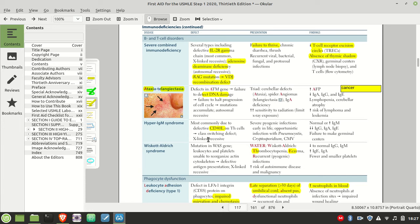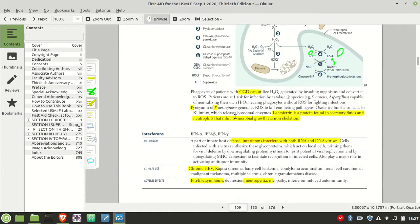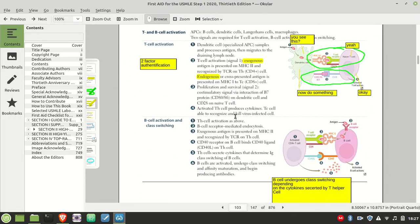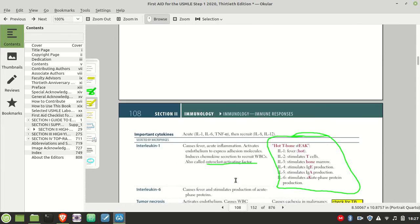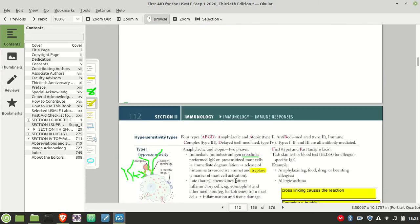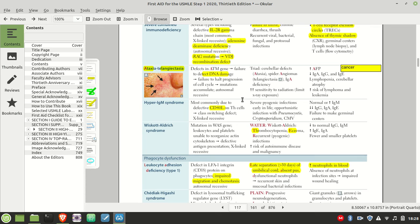Hyper IgM syndrome, problem with the CD40 ligand. Let's go back up here. Let's look at the two-factor authentication. Okay. Well, without the CD40 ligand working well, it's going to be really hard to secrete cytokines to end up doing class switching. And you remember how IgM is always the first one that's used because of its location, of course, on the coding strip. So, hyper IgM, what do you see? Well, you just see an increase in IgM. Alright, fantastic.